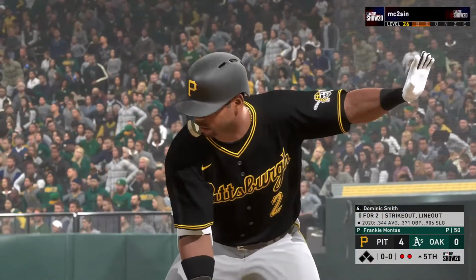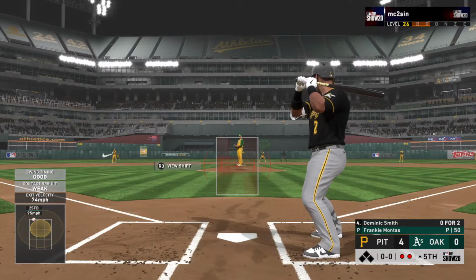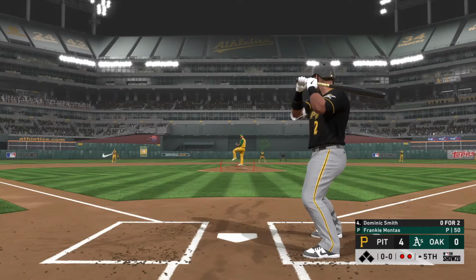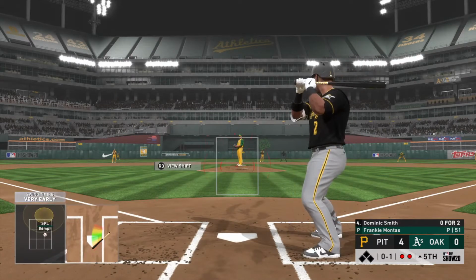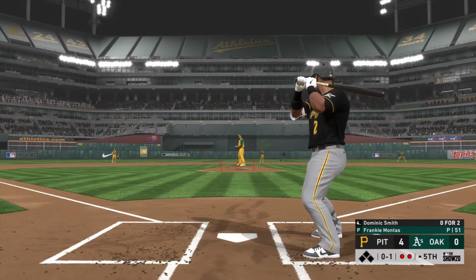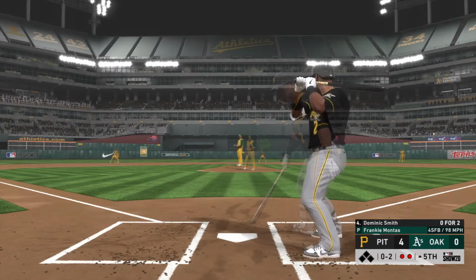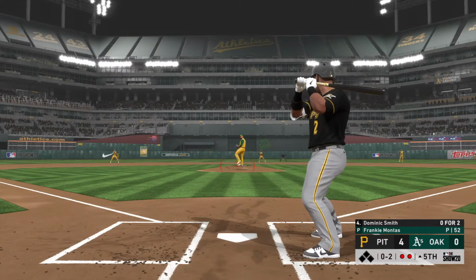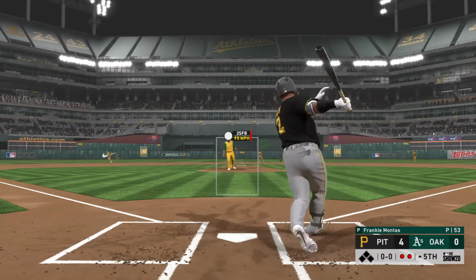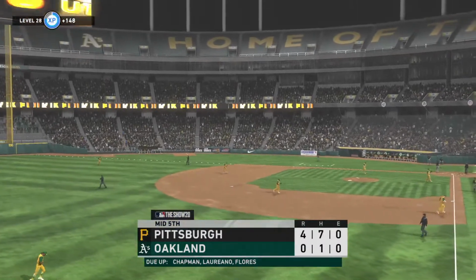Stepping into the box, Dominic Smith. No hits to this point. Infield shifted well to the right. Here's the first pitch. And that's waved at and missed for strike 1. Gets the fastball by him here, and he's in control. 0-2. So far in this game, he's the only guy in the lineup that's gone down on strikes. And we'll have to leave it there, as this is strike 3, and that will retire the side.